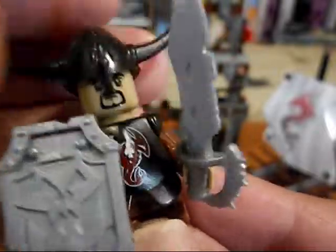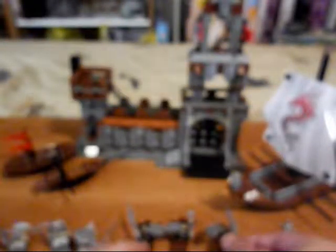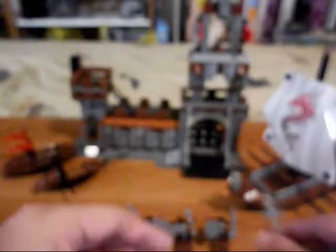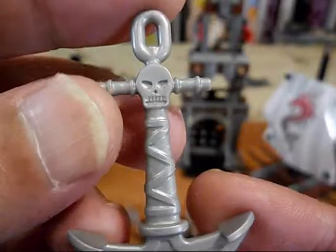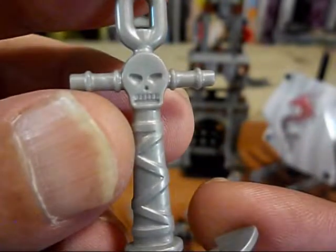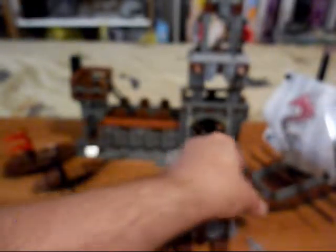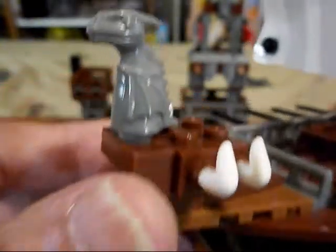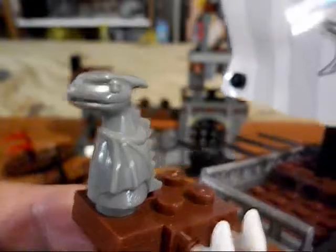So our captain looks a bit different than I'm used to seeing him in this set. Those are our three attackers. There's the detail on the anchor. Looks like a pirate anchor there, and detail on the pirate boat here, dragon boat.